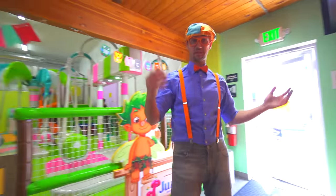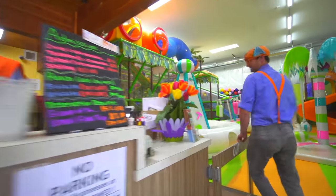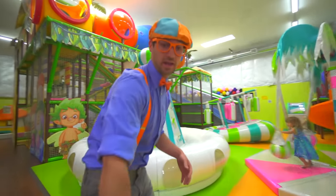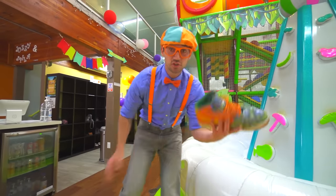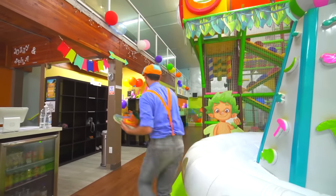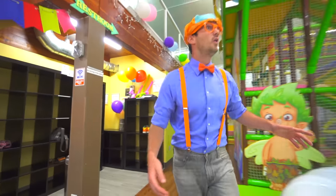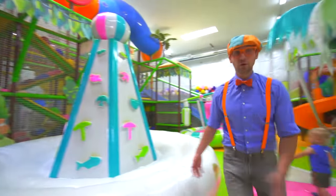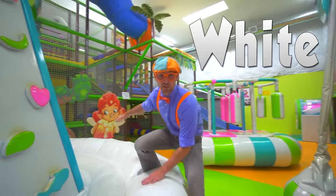Today we're at Just Play in Issaquah, Washington. Hey! Hi, have fun. Thanks. Okay, come on. First things first, before we play, we need to take off our shoes. Now that they're in the cubby hole, we get to play. Whoa, look at this. This is the color white, and you can climb on it.